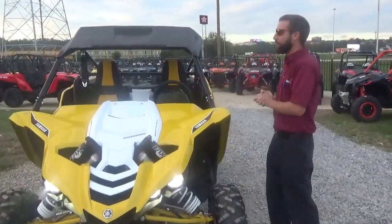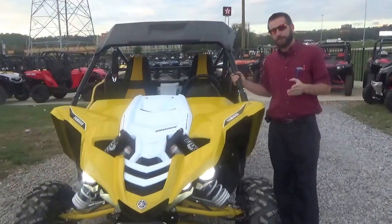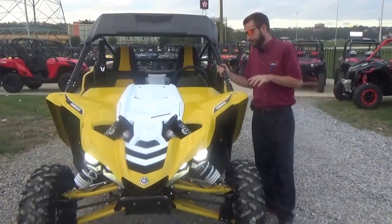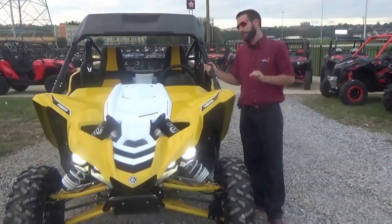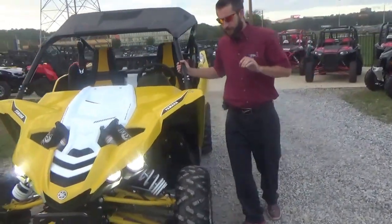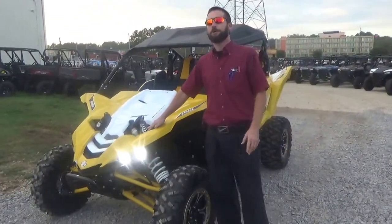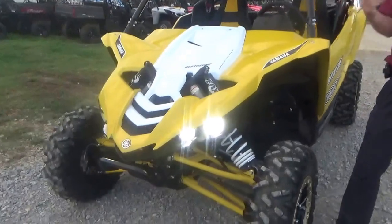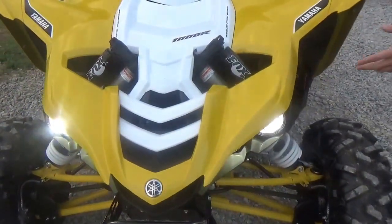This right here, we've been waiting for a long time for this thing to come out. This is the brand new Yamaha YXZ1000R. Now, this thing has been hyped a lot, and I think Yamaha freaking delivered. This thing is beautiful. They've gone with some of this tried and true stuff we've talked about in past videos: Fox Podium shocks with nice big piggybacks, your 2.5s, center shafts. Everybody knows what that kind of stuff does. It works well, the way this is set up.